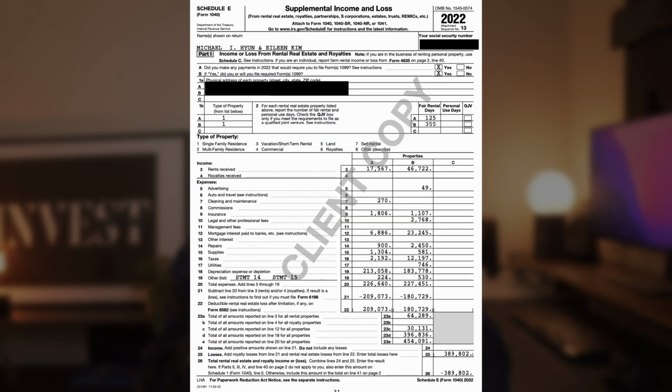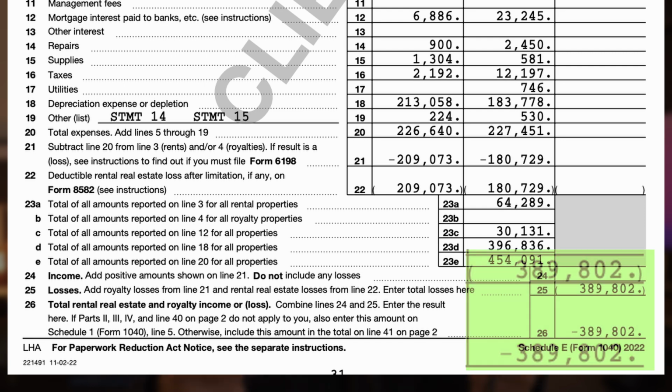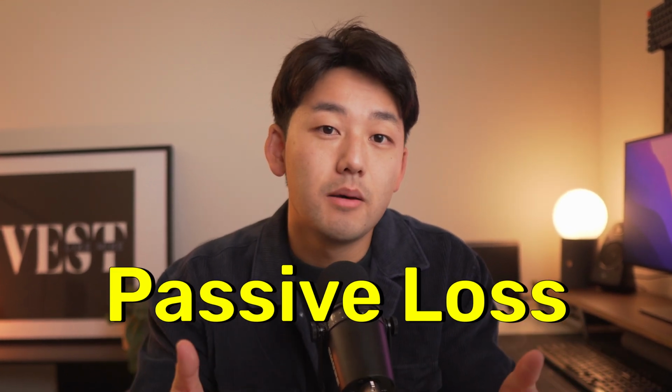Now, at the end of the day, what matters is that my business lost $389,000 in total when you tally up both the income and expenses for my business. That's what we call a passive loss. But the only problem is that passive losses can't be used to offset other forms of active income, like income from my job or my wife's job.